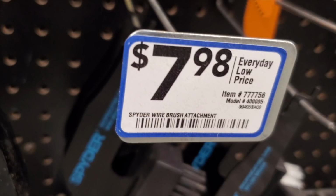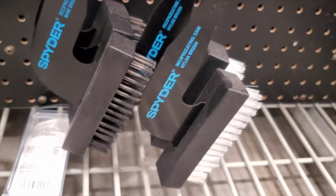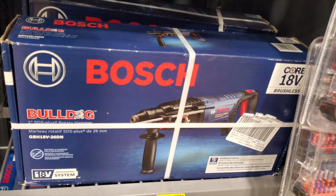Then you got the grout out, you know, to clean the grout, obviously, $9.98. And then you got the wire brush attachment, $7.98. That's it right there. So you got a wired and just a regular brush, $7.98. So you got the item numbers there. If you guys want to buy those, it just caught my attention because I never seen those before.